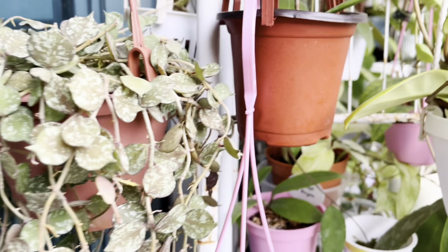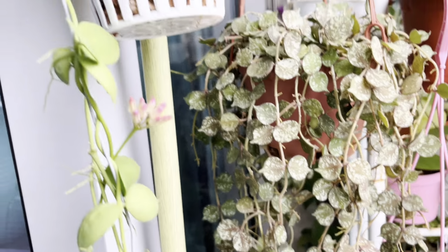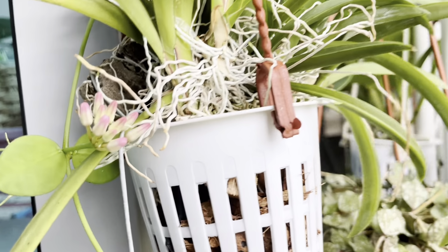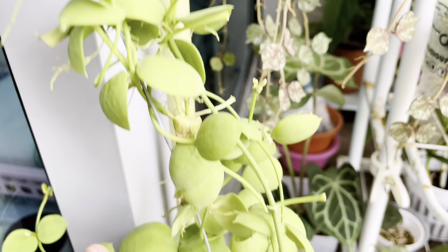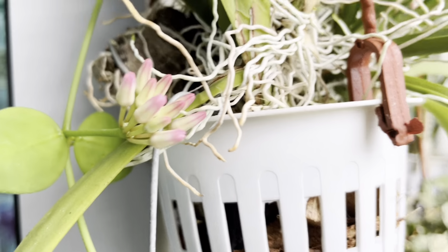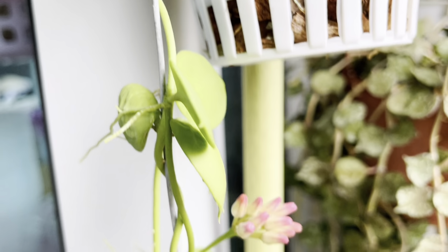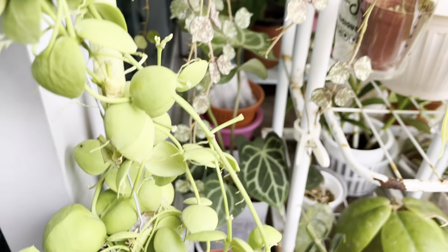And I would actually also like to share this cute Dischelea with everybody. Look at the pink flowers. These Discheleas are actually the sisters of Hoyas. They are another class, I believe, but actually I'm not so familiar, so please pardon me if I'm wrong, but I just want to show the cute flowers of the Dischelea here. They are also vining, and the leaves actually look very similar to some Hoyas.